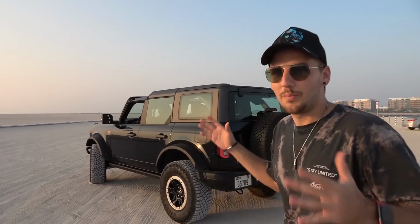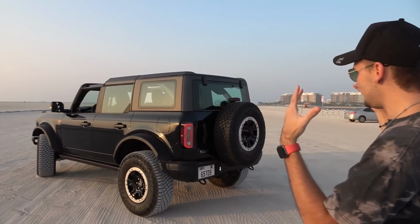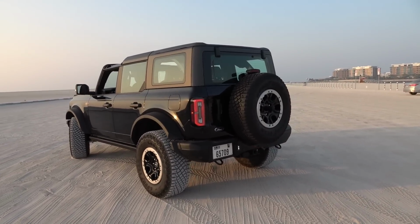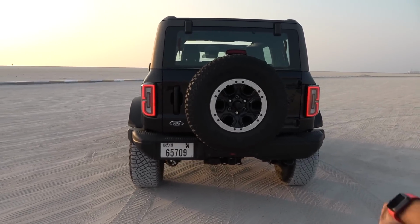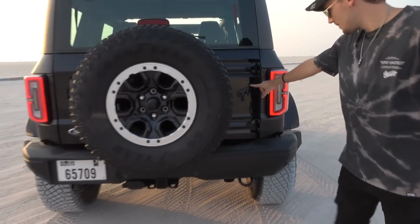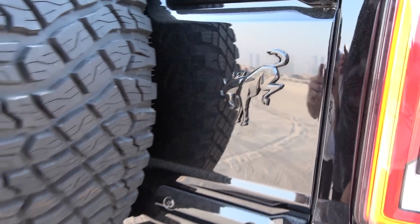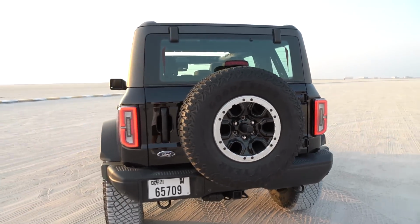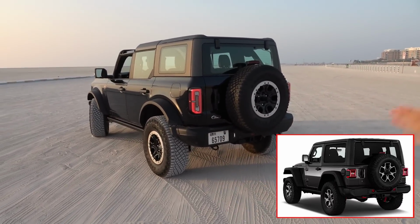So the back is pretty cool, but a little observation, just an opinion, is that it doesn't seem that obvious that it's a Bronco if you come from dead back. Yeah, look, you have the Bronco logo over here, but it's black on black. You never really see that from far away. There's no real cover that says Bronco. From the back, some people out there would say that it kind of looks like a Jeep. Not from this angle. I'm talking from the back.